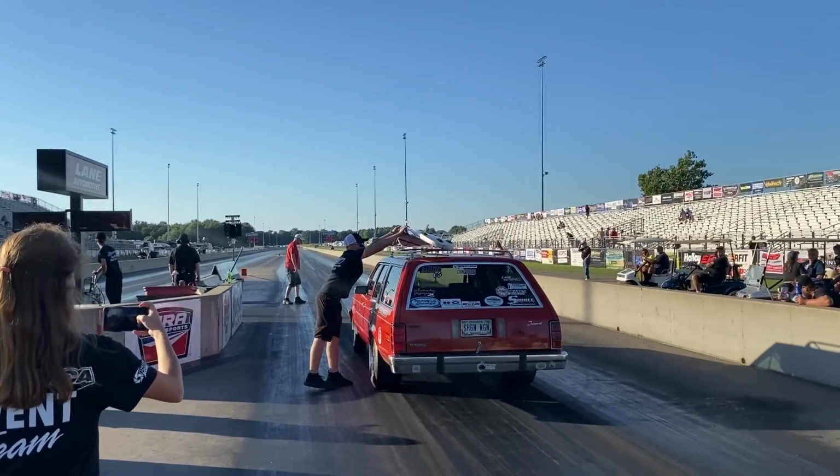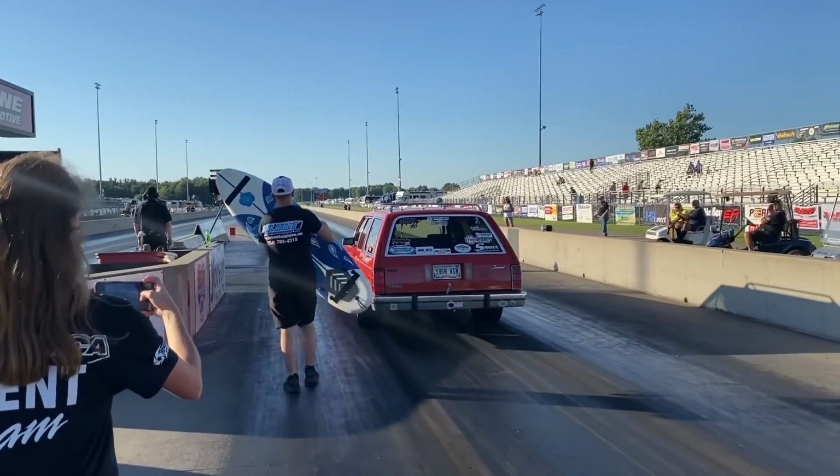You can see Tim's got the Hawaiian shirt on there. He does a long, nice burnout. The crew comes up. They got the surfboard on the roof. It's Velcroed, so it comes off real easy.